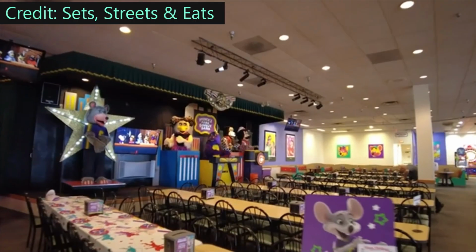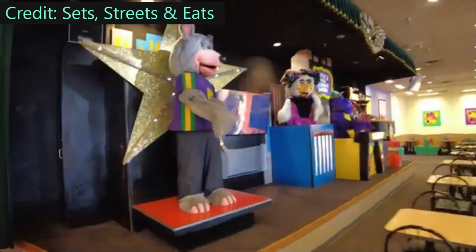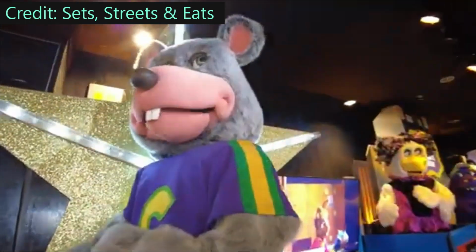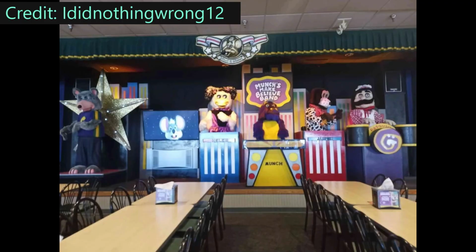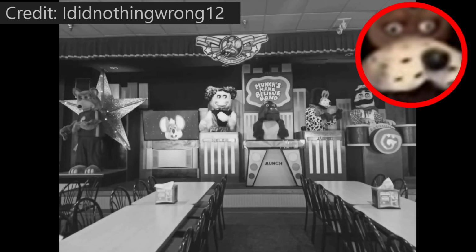The road stage was introduced on November 20, 1990 at the Jonesboro, Georgia location. These stages were most common for stores that were former Pizza Time Theater locations, meaning that they are Cyberstars. All the animatronics on the stage are half bodies, and they're placed onto wooden boxes meant to resemble buildings and that say their name. Alright, adding this in post, I forgot to mention that Chuck is the only exempt one and he is in a half body, unlike the other ones, so yeah, my bad.